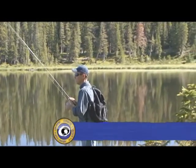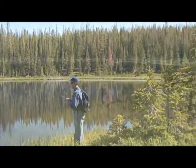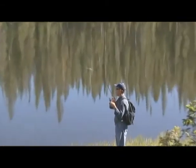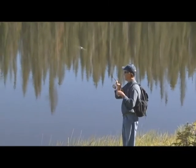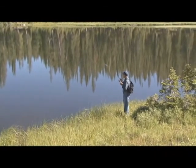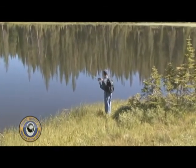And I'll tell you what, those greenback cutthroats are seriously pretty fish. Working the little crappie jig up here, working these greenbacks, and I have hooked a big old giant greenback. This is a big old fish. I got him on 2-pound test, and I got that little tiny marabou crappie jig that no one thinks of as a trout bait, and this is a pretty cutthroat trout right here.